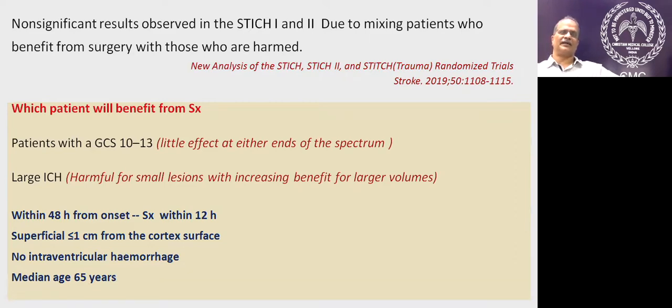Okay, so right now we know which patients will benefit. The patients with the GCS of 10 to 13. So you should not wait for the GCS to drop below 10, and you should not operate on those patients who have a very good GCS, say 14, 15. So that is one key thing.